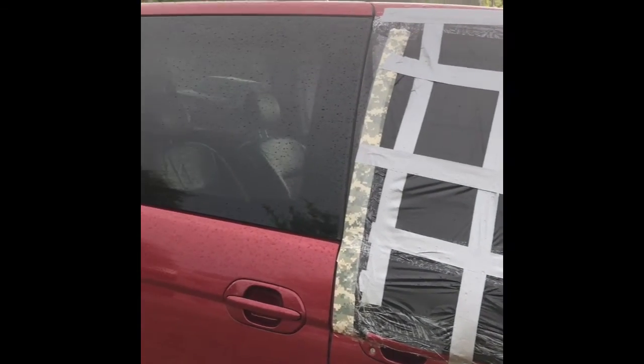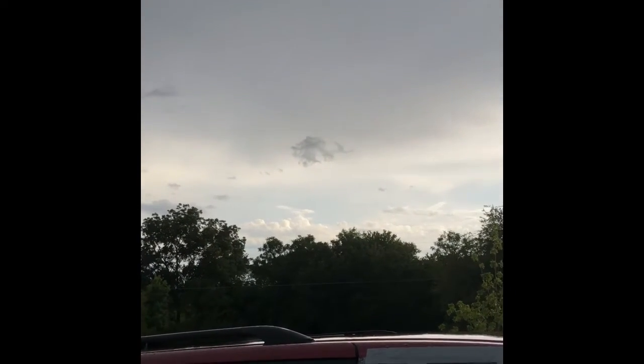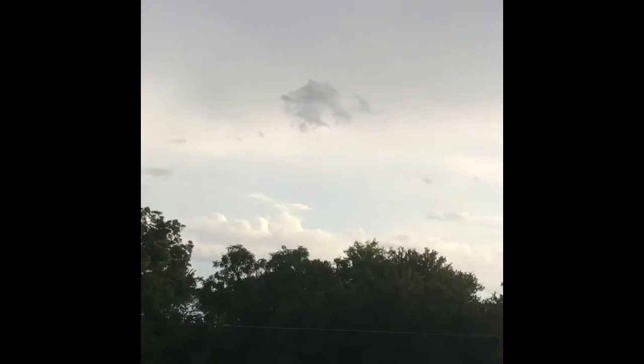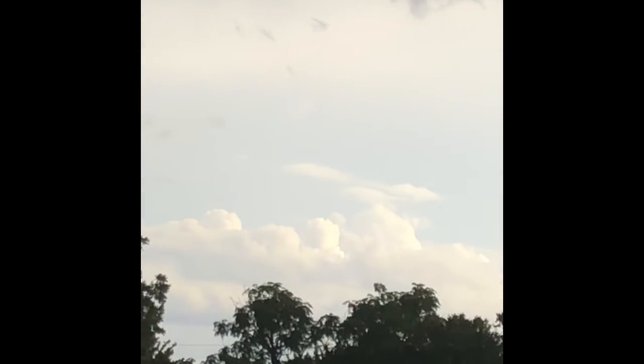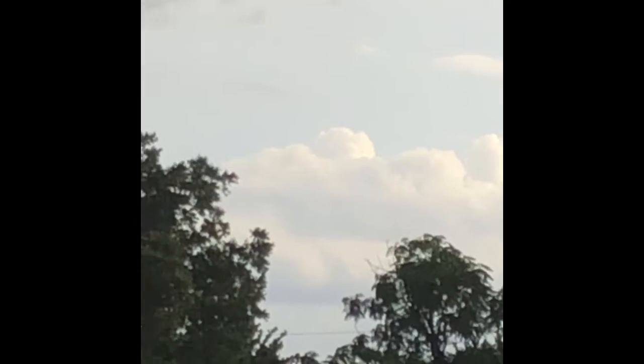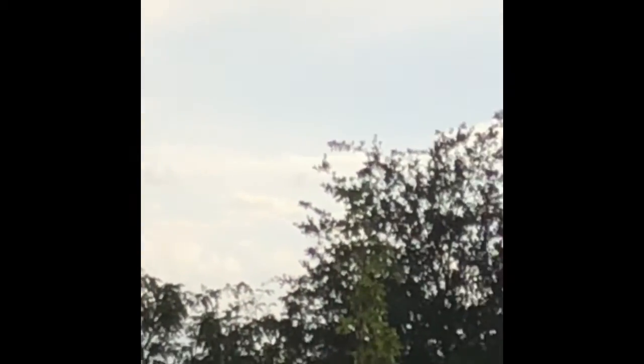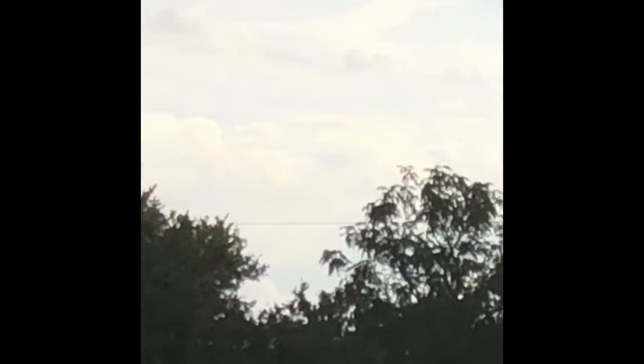All right, well, let's see if I can zoom in on them clouds a little bit right there. It's amazing how much different they look to the naked eye than they do through this camera on this phone.